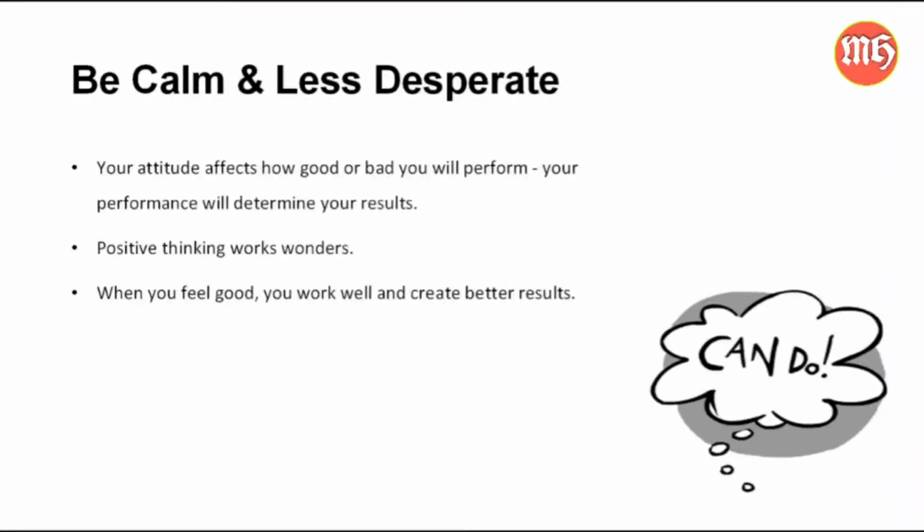For example, you send out 10 applications and got 10 rejections today. The same thing happens tomorrow. On the third day, you'll expect rejection again. And this belief will create a future of failure because you hang on to that losing attitude. It will form a psychological effect where you're expecting it to happen before it really does. Positive thinking really works wonders. When you feel good, you work well and create better results. It's like a giant wave that gives you only the good things in life.